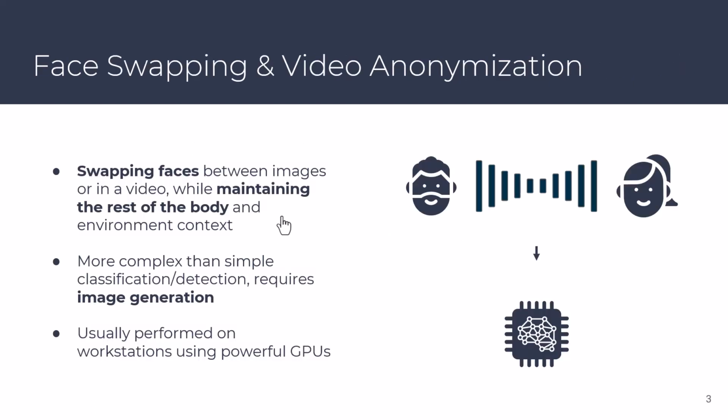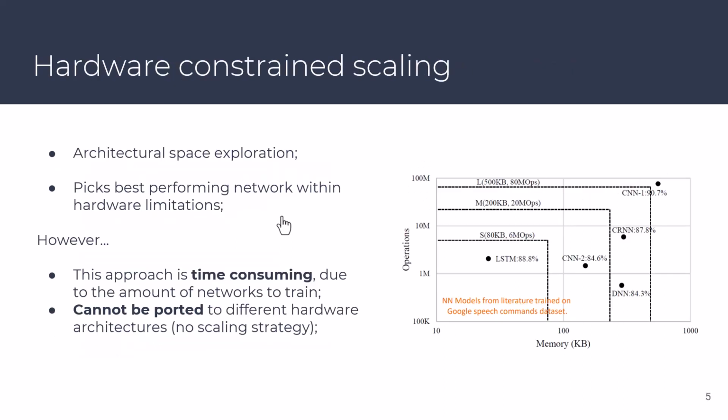So our goal is face swapping and video anonymization at the edge. But for sure, this is not a trivial operation, because, differently from just classifying or identifying things in a scene, it requires generating something, for example, a fake face to put on the real face of the citizens. And this is a task typically performed on high-performance computing platforms where I have no restriction in terms of power capabilities. How do we want to tackle this to go back to the edge?